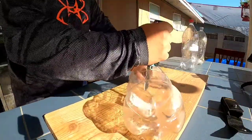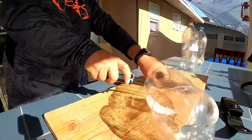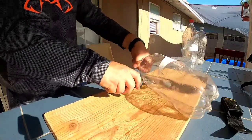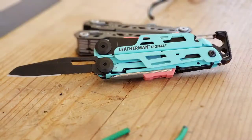It performed well on the piercing slashing test, but the Wharncliffe shape is not the best for piercing, and the serrations would get hooked up every now and then, causing me to stumble while I was piercing. In the end though, the larger and sharper blade that was easier to use was the winner. This round goes to the Leatherman Signal.